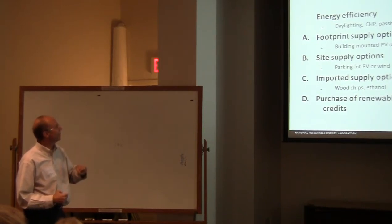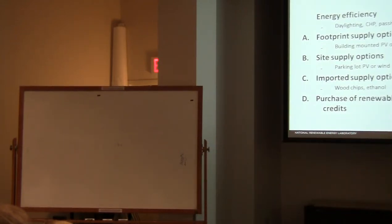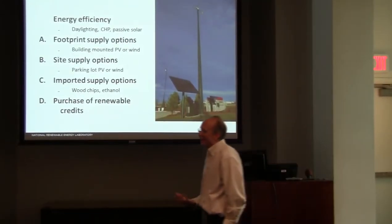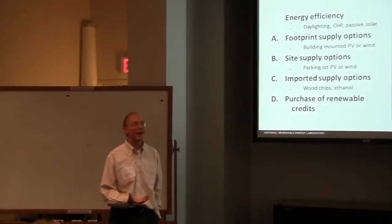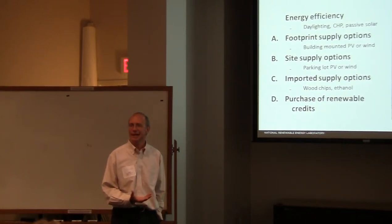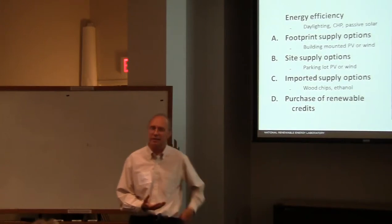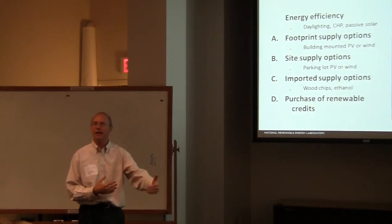Off site is the next option, B. Imported supply options. You know, if I buy wood chips and import those wood chips to my site and burn them on site, okay? That is C. Ethanol, biogas. There's a whole host of strategies there. And finally, I'm not sure it's a terrible thing, but I think we do have to classify it properly. You can always buy your way out of it, right? And say, I am going to invest in the utility, having large-scale PV, concentrated solar, wind turbines, and I'm going to buy into that and commit to purchasing that renewable energy. It's back to how you're spending your investment dollars.